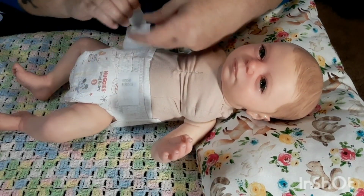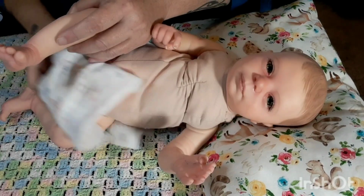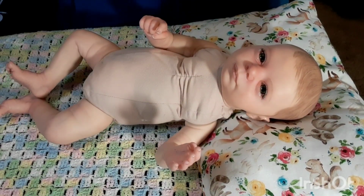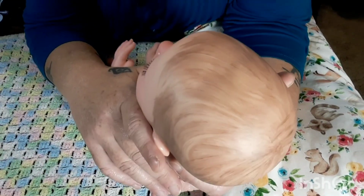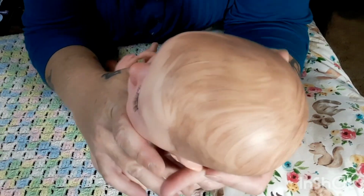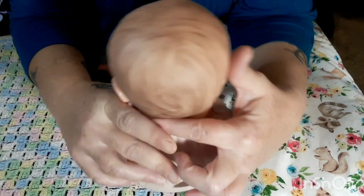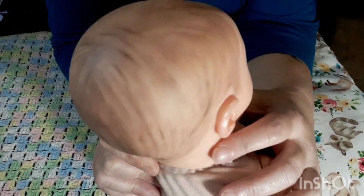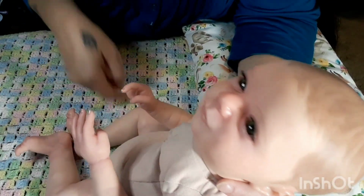I want to put this diaper back on her, but I'm going to take it off for the moment so we can look at her. There she is. All right, so let's start with this beautiful hair. She has a dark brown painted hair. Let me show you all the little details of that. Amanda did it perfect, exactly as I had described to her. The hair is exactly the way I wanted it. I love it. And then, of course, her little face.